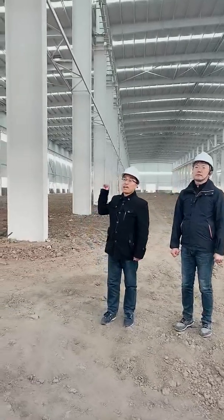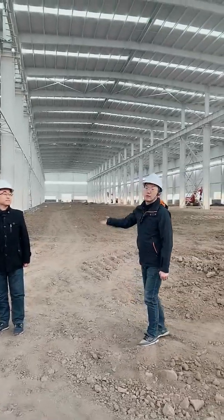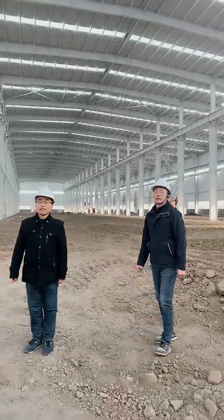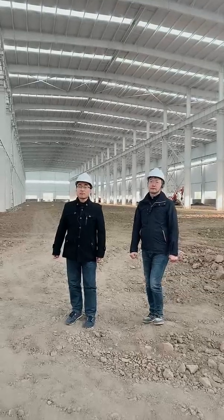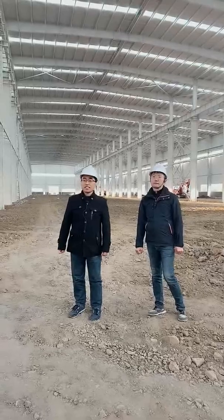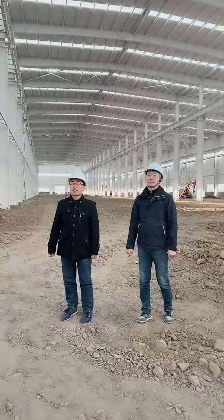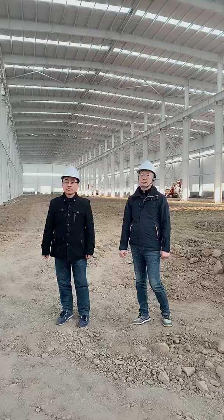You see the project is almost finished. You can see this workshop is almost finished, except the ground. Okay, now we briefly introduce this project. This project will be used for a robots workshop. This building is a typical portal frame steel structure building. We would like to introduce to you the process of construction and some details of the building.